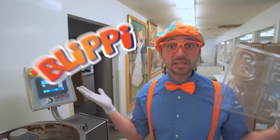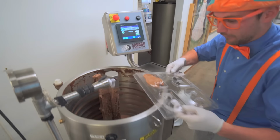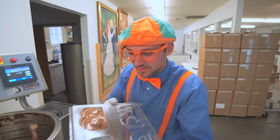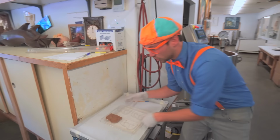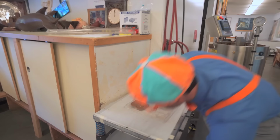Hey, I have an idea. Let's fill up one of these Bs with warm chocolate. Ready? Whoa, look at it. It just squirted a bunch of chocolate right there. Okay, now we need to take it right over here. And we need to shake it and get all the air bubbles out of it. And use this chocolate paintbrush or a chocolate brush. Okay, turn it on. Whoa!